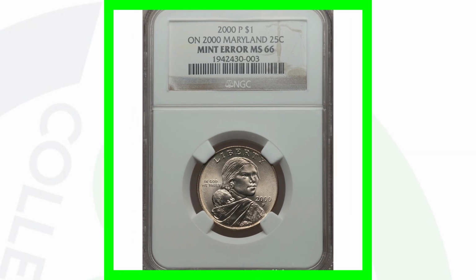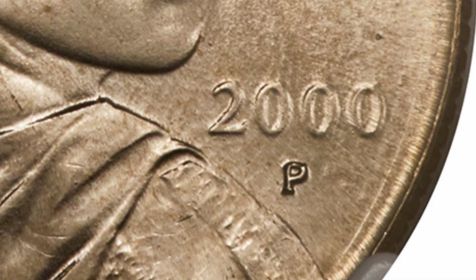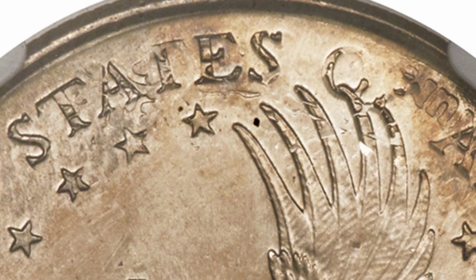Now here's a 2000 Sacagawea dollar coin. It looks somewhat normal, it doesn't really look like too much, but it was actually struck onto a Maryland state quarter from the year 2000. So if we look at the back below the baby's head, you'll actually see the phrase "In God We Trust" from the state quarter. And at the bottom, you can see the design of the state quarter as well. Something like this is going to be super rare. That's why this coin sold for $4,700. Again, you'll see parts of the design from the state quarter on the reverse of the coin as well.